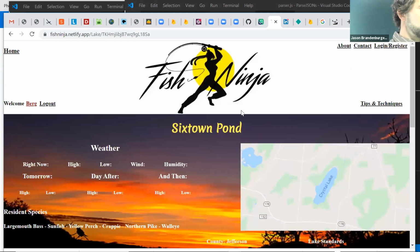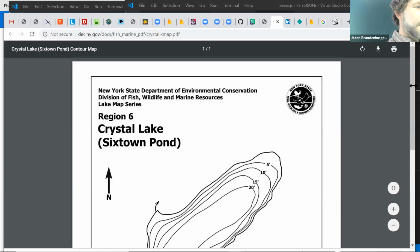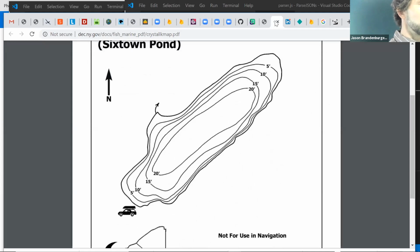If we come in here, this will bring us to kind of the final landing page, I guess. This just provides information about this specific lake. It gives the current weather along with the next 3 days, a map of the local area, and, if I have the information for that lake, the species that are present in the lake, and various information. It does vary lake to lake, and especially state to state, what information was available. If they do have them, this link will open a new tab with a contour map, which can be helpful for locating different areas of the lake to target based on what species you're going to be fishing for.